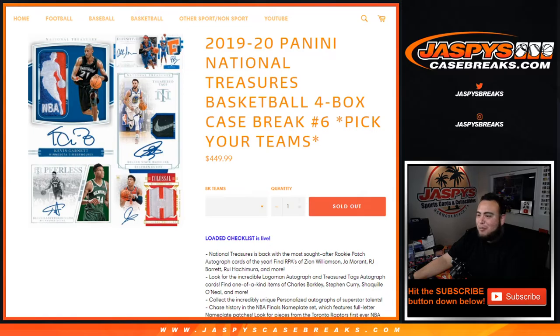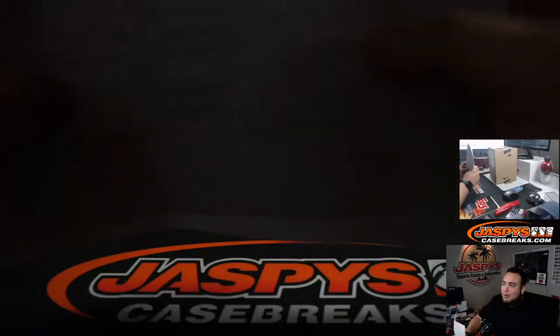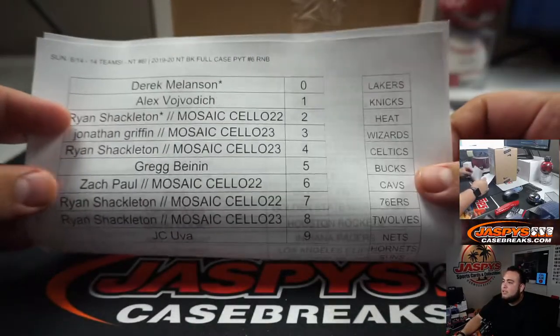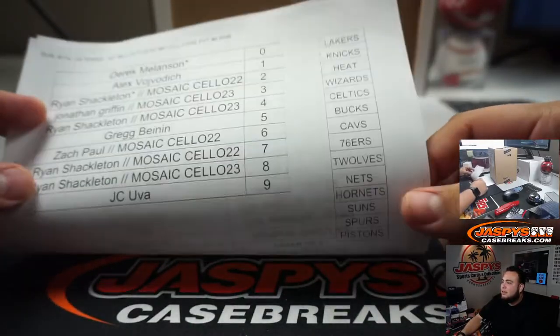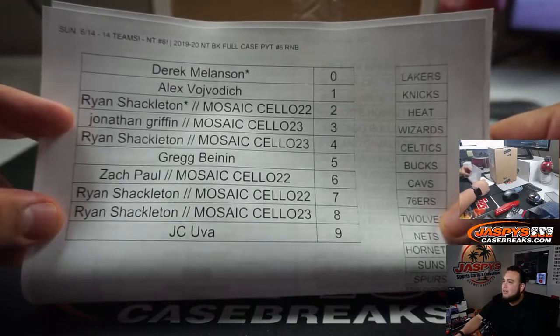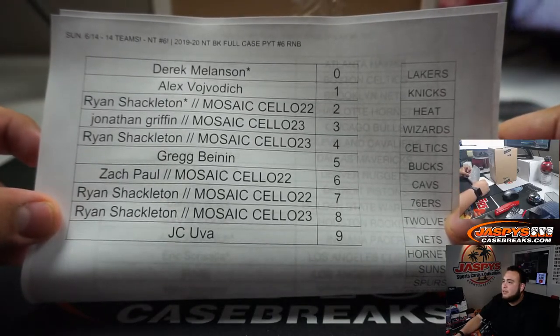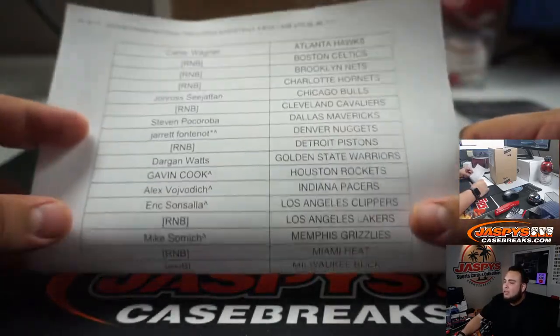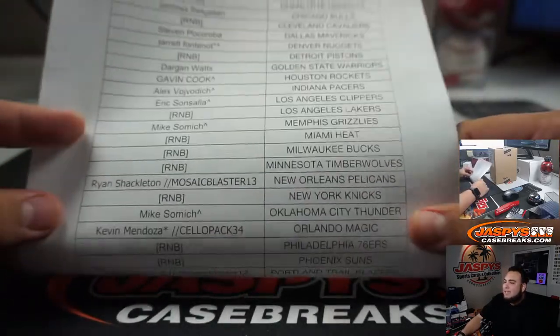I mean, you guys are seeing how much these RPAs are going for. I'm hoping I pull a big monster for you guys today. And again, here's the 14-team random number block that includes the Lakers all the way down to the Pistons. So there you go. There's the customer names in there. And then here are the customer names that bought in straight up and won these spots in a team random.